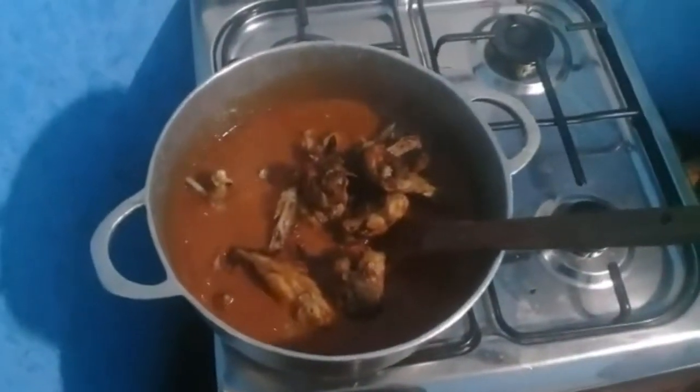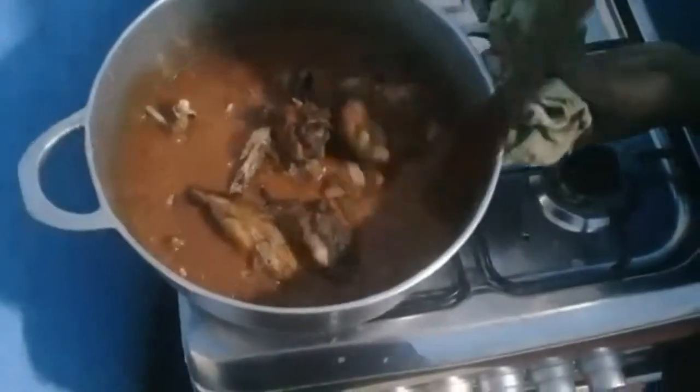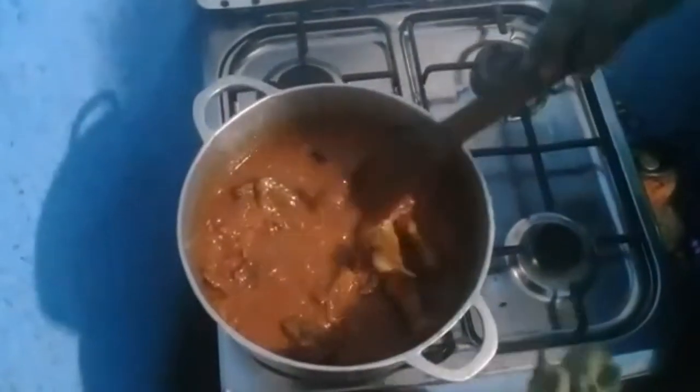So right now I'm going to add in my chicken. Like I tell you guys, this chicken has already been fried, and I'm putting it inside a stew to make sure that it absorbs extra taste and flavor from this stew. So what I'm going to do at this point is make sure I mix everything properly, and then I will cover it and allow the chicken to absorb some moisture from the stew. Sorry, my camera is not doing the job, but when you try this recipe, you will understand.